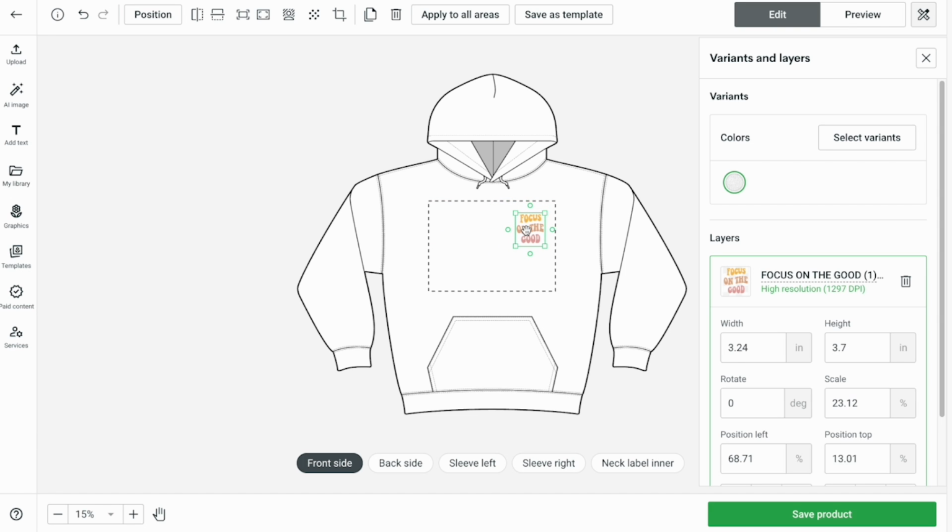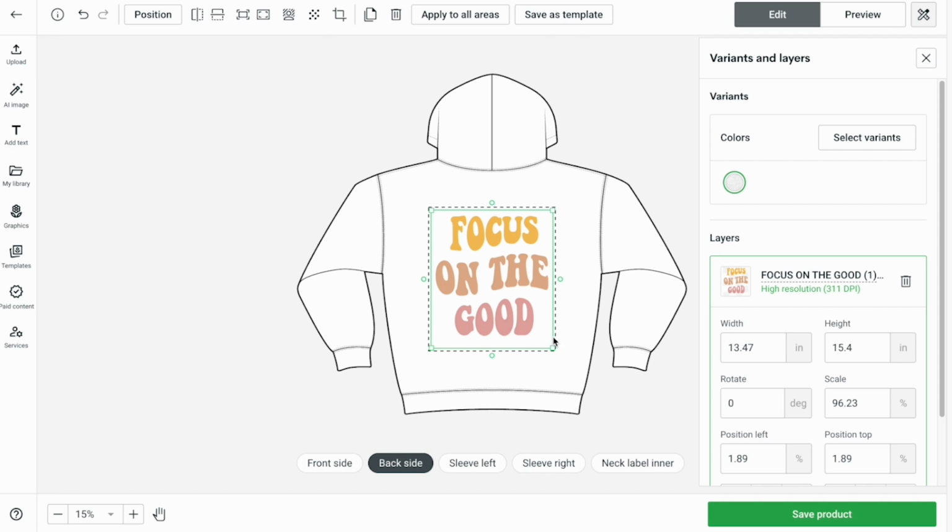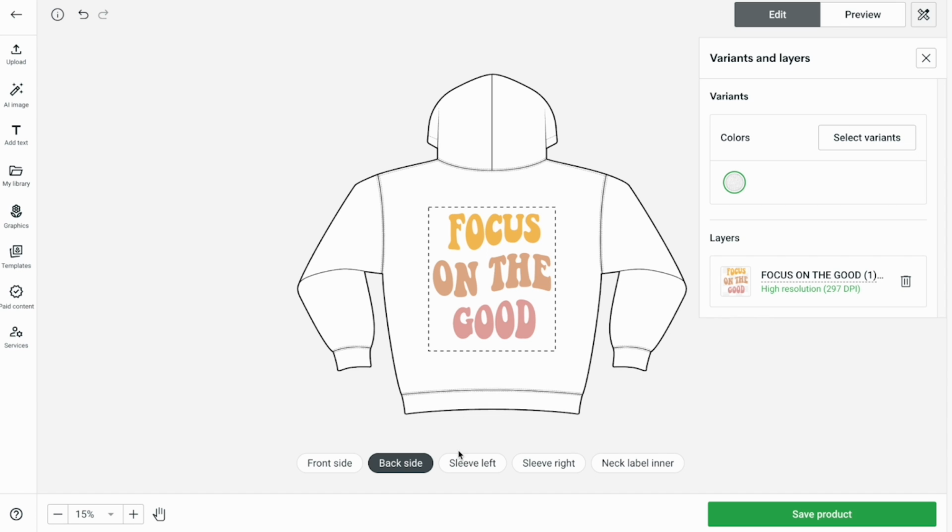Now I'm also going to go over to the front side and add the same exact image here as I showed. And I'm just going to get that directly to how I want it so that I can have it on both the front and the back. And once that looks good, I'm going to go over to my variants here.